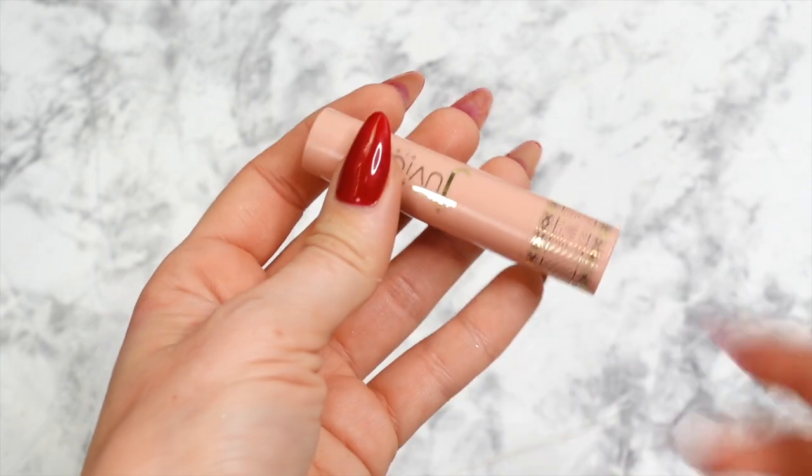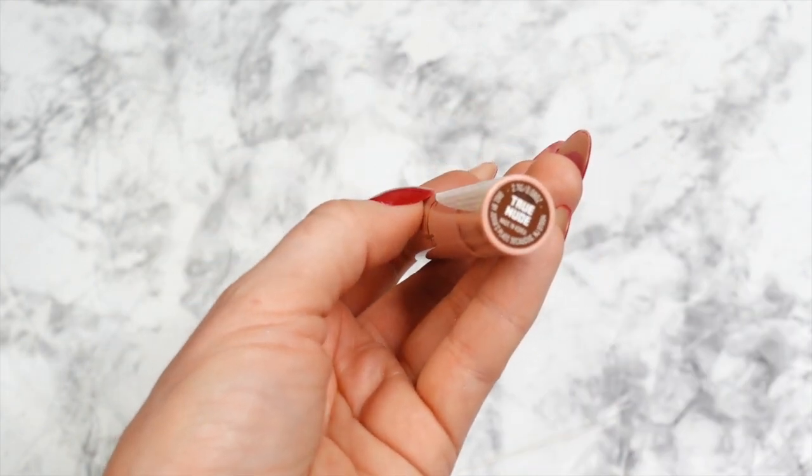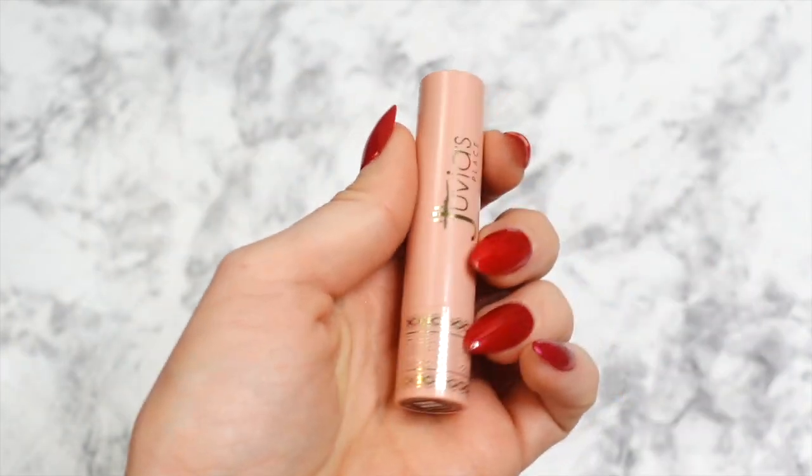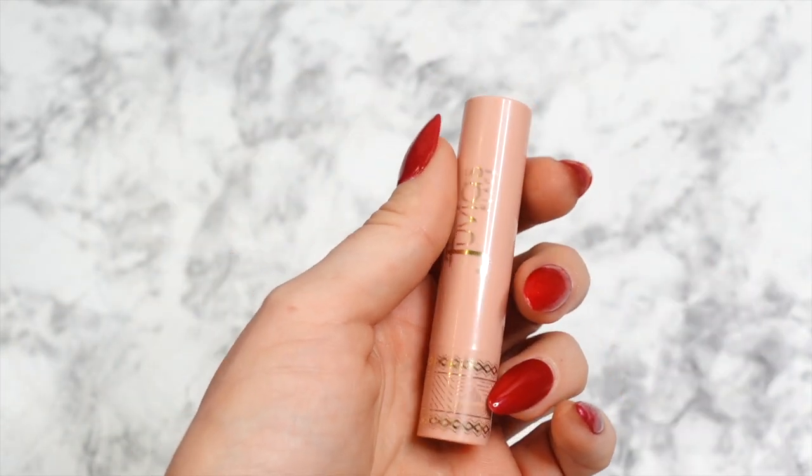And this one is a newer product that Juvia's Place just recently launched. I got mine in the shade True Nude. I'm going to be keeping this product because it's very, very new. I still need it for videos, and I haven't even reviewed this yet properly.